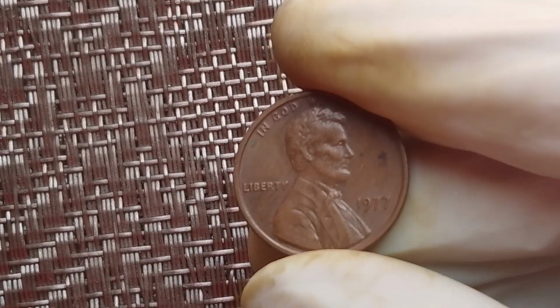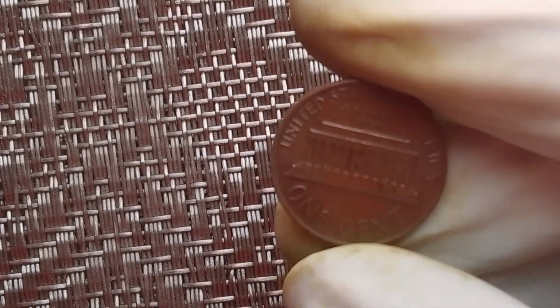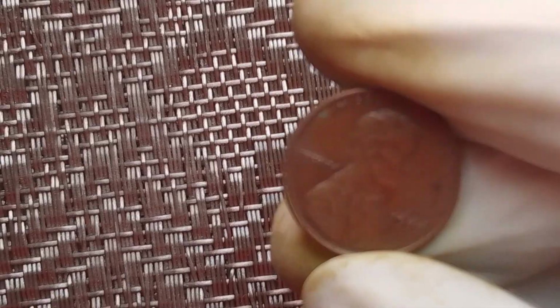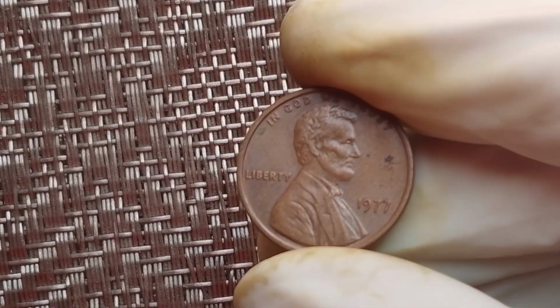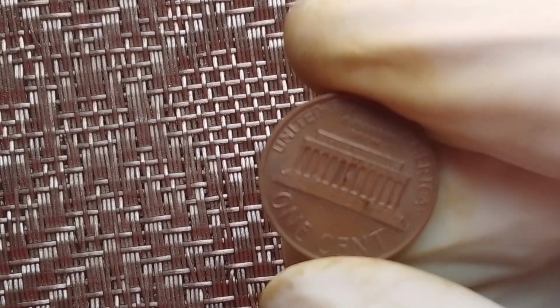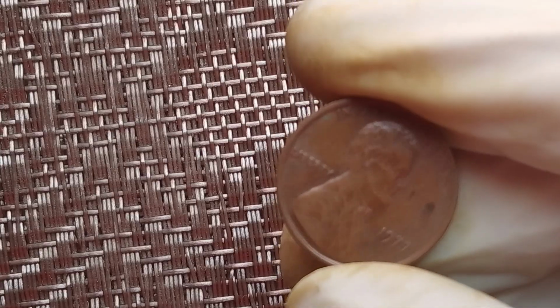Tips for you: how to check your 1977 penny. If you want to see whether your 1977 penny is special, here's what to look for. Check the mint mark. No letter under the date: minted in Philadelphia. D: Denver. S: San Francisco. Rare for 1977. These are proof pennies made especially for collectors.